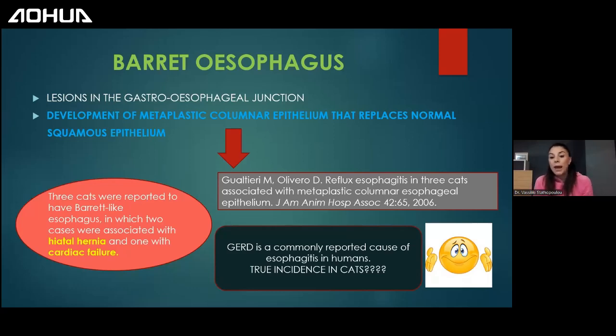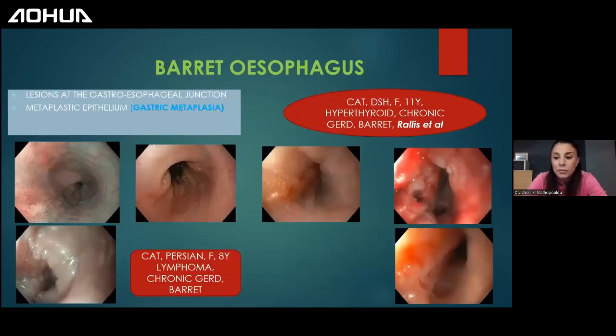And of course, the most commonly reported cause of Barrett esophagus in humans is gastroesophageal reflux disease, and in humans there's almost always a hiatal herniation. Okay, and the true incidence in cats we do not know, because we do not actually biopsy the esophagus.